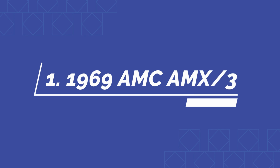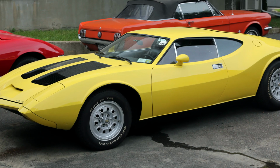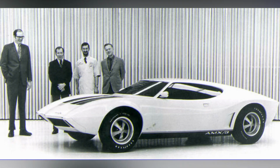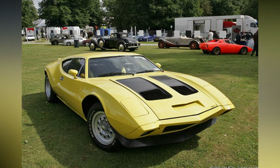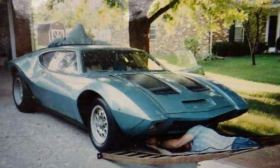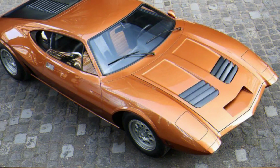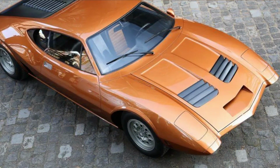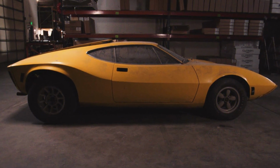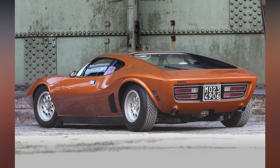1. 1969 AMX/3. The AMX/3 is probably the most unusual car on this list. It was made in Italy, but it was designed in the United States. This sleek, powerful American supercar was first shown at the 1970 Chicago Auto Show. It was influenced by the exotic Italian cars of the time. Even though only 1,000 units were supposed to be made, US government safety rules caused the project to be scrapped after only 5 prototypes were made and about $2 million was spent on research and development.